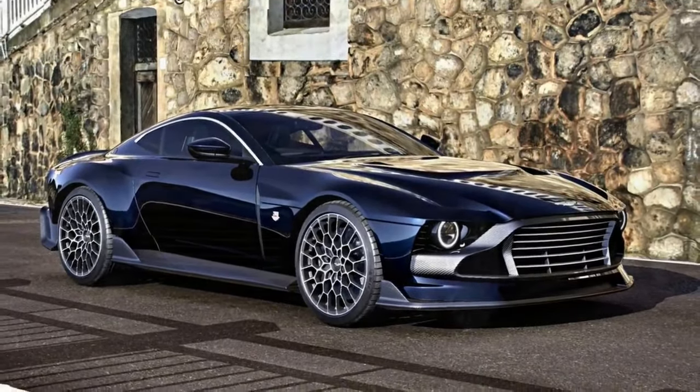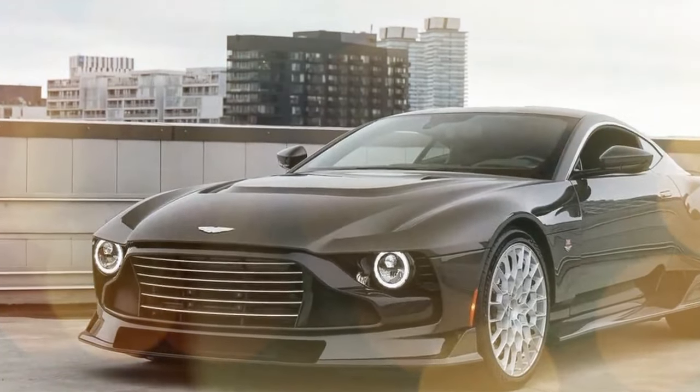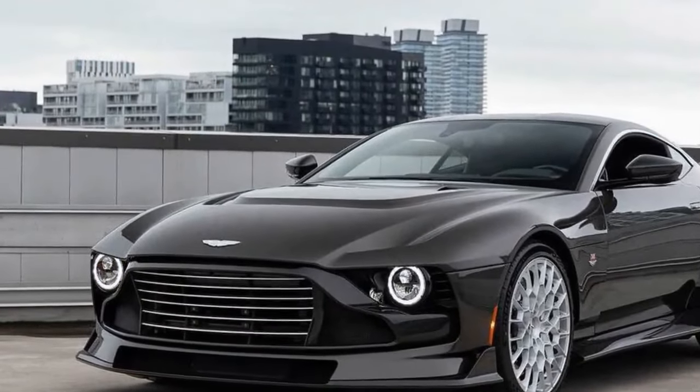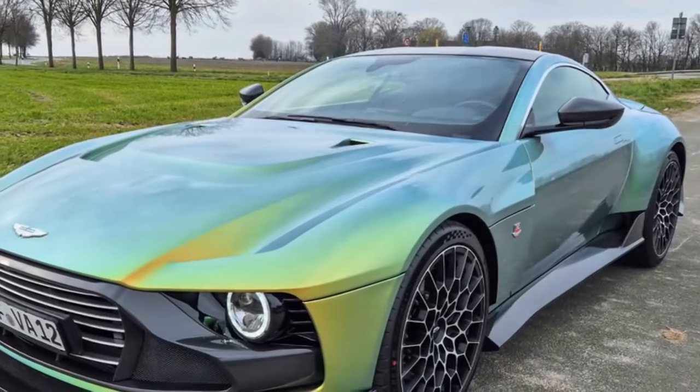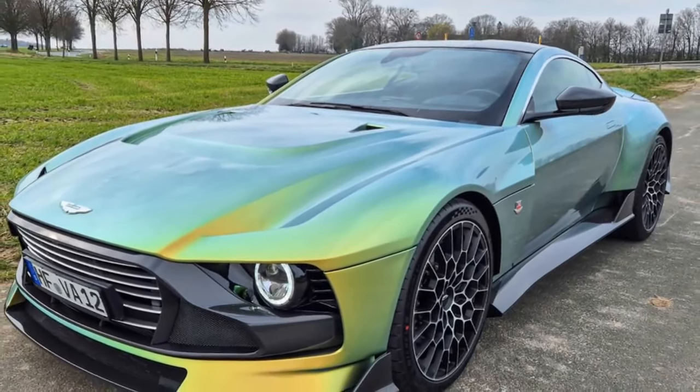2. Speed. With its potent V12 engine, the Valour can exceed a top speed of 200 miles per hour. This makes it one of the fastest cars in its class, capable of delivering thrilling high-speed performance.